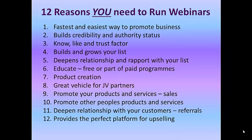You can educate people through webinars. So you can educate people through free webinars, or you can use them as part of paid programs, in which case you won't be doing any selling on the webinar at all, because people have already bought it to be part of your paid program. Or what you could do is just do simple educational webinars for free with the purpose of deepening the relationship or growing your list.